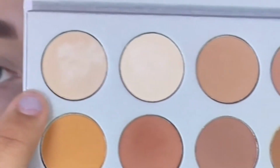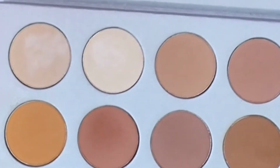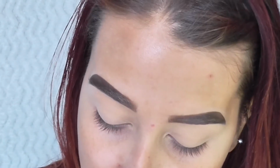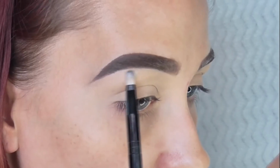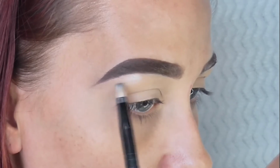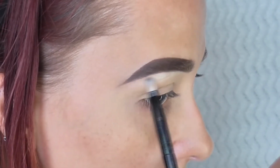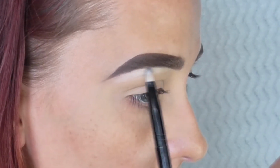So the first colors that we're going to be using are these two right here. This is Light and this one is Beam. They actually look kind of matte in the palette, but let me tell you, there's nothing matte about these. And I am going to be taking it on this little brush right here. There is no name, but that's what it looks like. It's a small little dome brush. So I'm going to be mixing a little bit of Light and a little bit of Beam. I'm going to place this initially at the high point of my eyebrow because I want that to be the most like bam. And then I am going to diffuse it out to the tail.